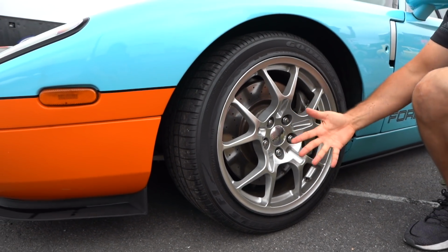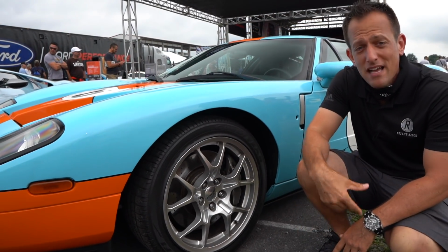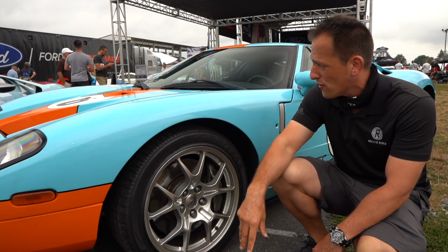Now, if you're wondering, well, what's the size of this? This is a BBS forged wheel. So forged aluminum is lighter than cast and it's stronger. This is an 18-inch wheel. So we weren't talking about 20-inch wheels yet in 2006.